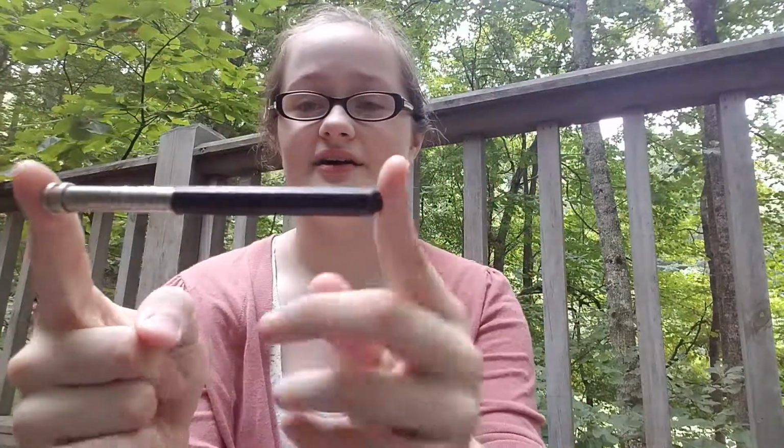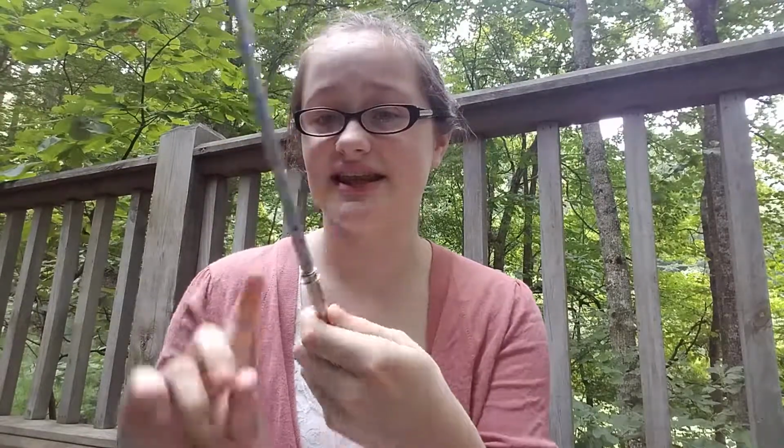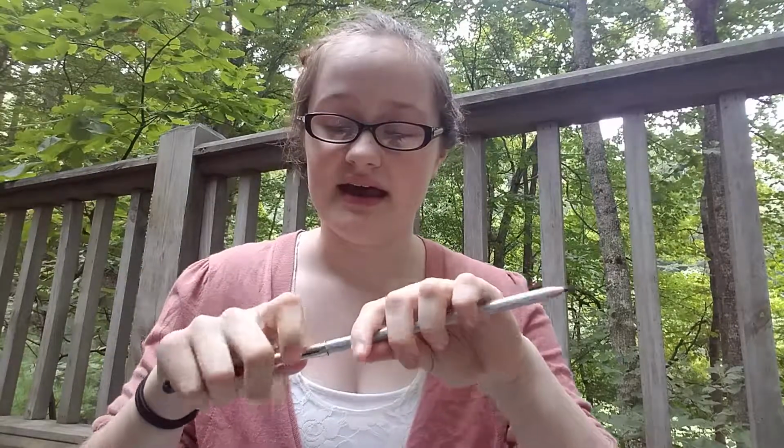Now I'm going to show you, I have my color pencil extender where you just put the colored pencil, I'll show you. You put the colored pencil in the end when it's getting short, and then you can tighten it, and it just extends it so you can use it to the very last little bit. And I really, really love this thing. It's been so helpful. It keeps you from wasting supplies.